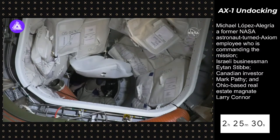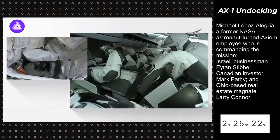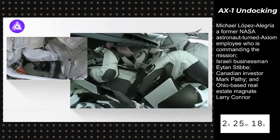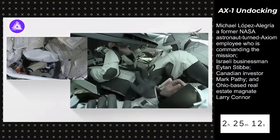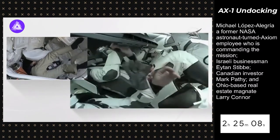Once the undocking command is sent, it'll be about 5 minutes of hatches unlatching and umbilicals retracting, and of course a couple of thrusts to actually physically push the SpaceX Dragon Endeavour away from the International Space Station. We're still tracking towards an undocking on time for now at 7:55 p.m. Central Time. Stay tuned for our coverage.